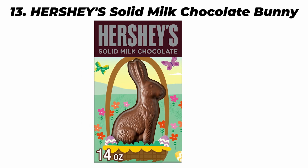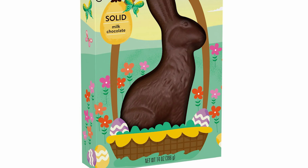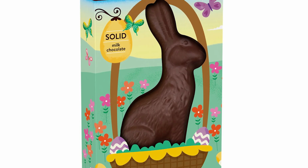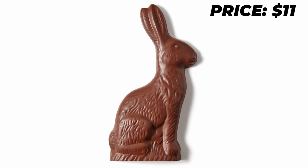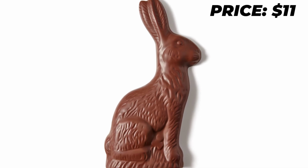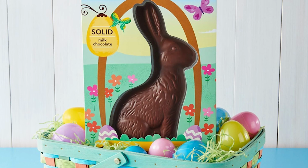At number 13, we have the Hershey's Solid Milk Chocolate Bunny. A true Easter classic, the Hershey's Solid Milk Chocolate Bunny is rich, creamy, and irresistible. At $11, it's a must-have for any Easter basket, with the only question being, do you eat the ears first or save them for last?